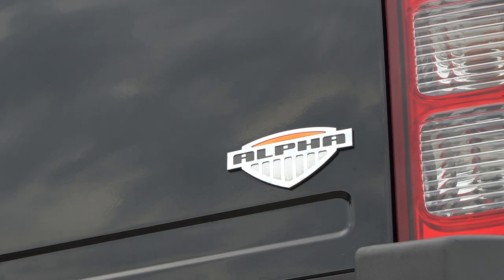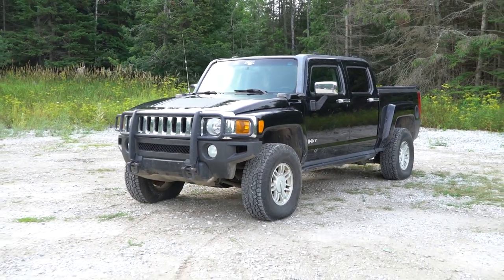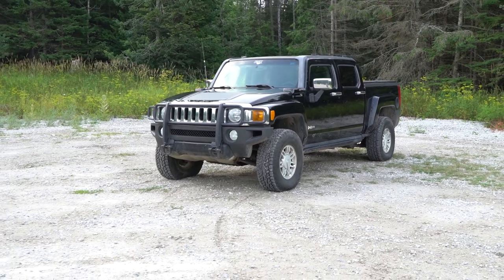Now, this is the Alpha package, but it's also got an Adventure package, right? Yes. With the Adventure package, we've got front and rear electronic lockers with 4.10 gearing all around, and that's very similar to the Jeep world of the Rubicon. You've got a 4-to-1 transfer case, which this has, correct? Yep. In a Rubicon, you've got 4.10 gears front and rear with electronic lockers front and rear. The only difference is that the Rubicon has an electronic disconnect sway bar, which this does not.